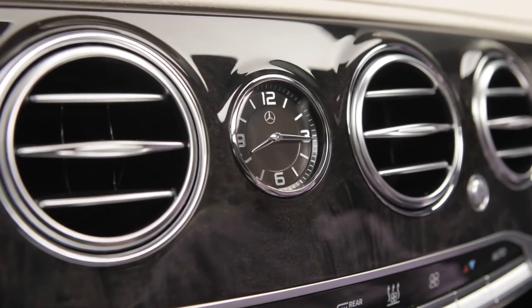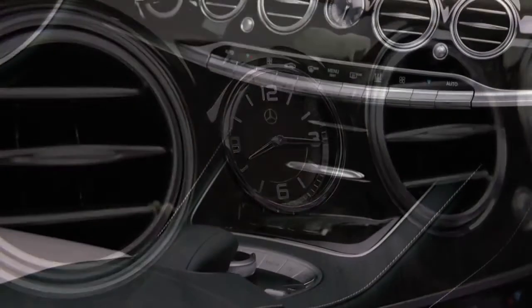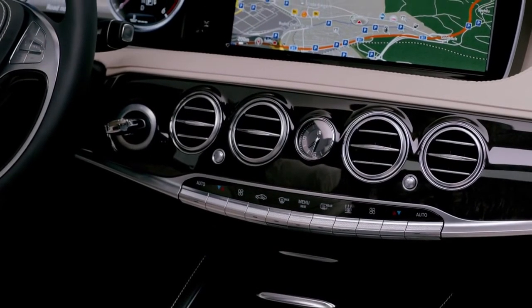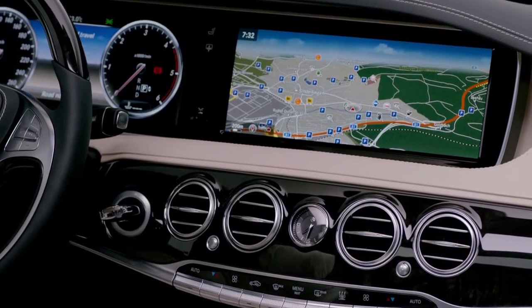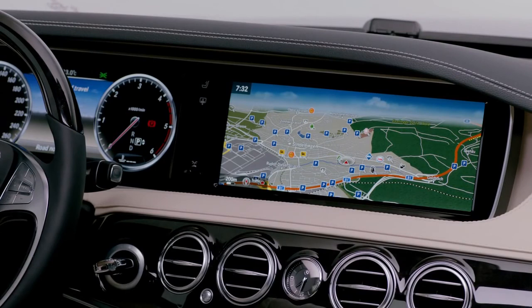And the analog watch in the middle. We decided consciously for the analog watch and not a digital, high-tech feature, to show the contrast between this display unit, this huge high-tech unit on the top of the dashboard, and the analog, very classy, long-lasting, timeless piece underneath. It gives you a nice contrast and a very high quality feeling.